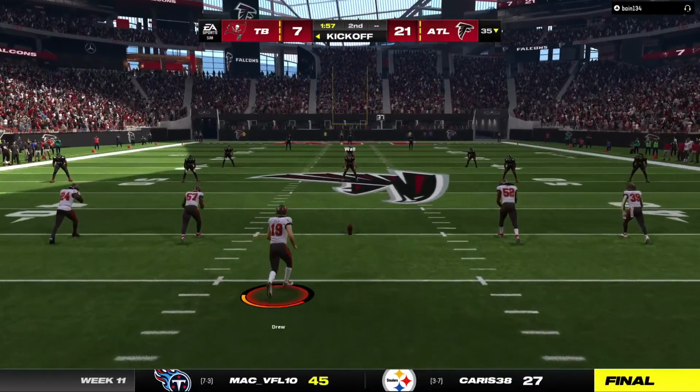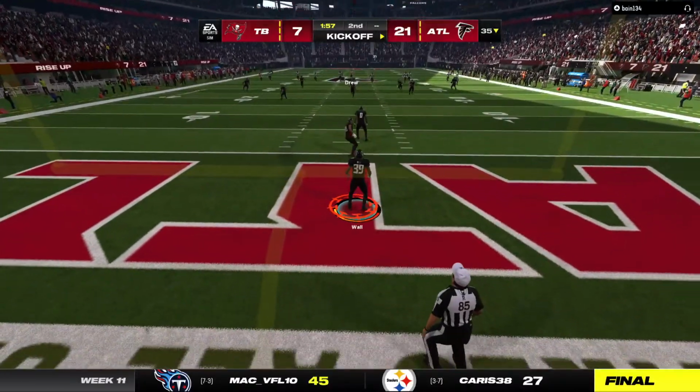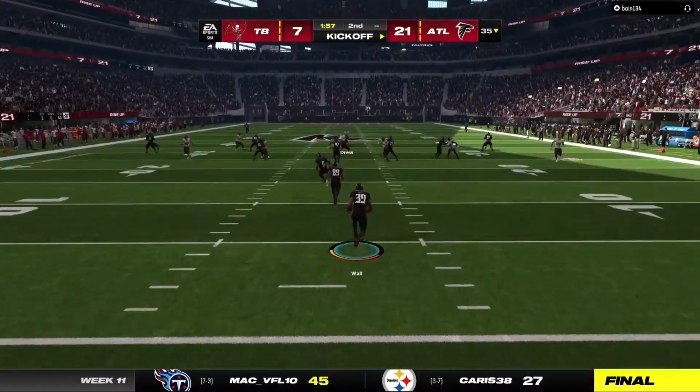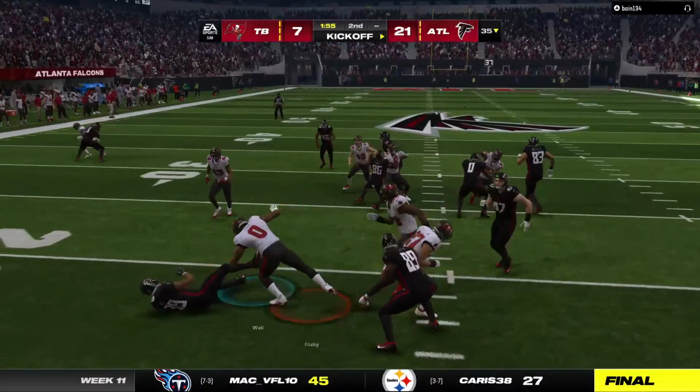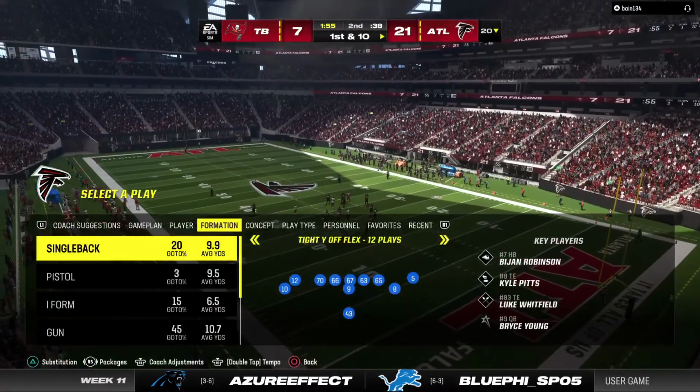Out is the kickoff unit as they run up and send this one away. This will be brought out from the middle of the end zone. And the decision to come out of the end zone is going to cost him 5 yards as he's taken down right at the 20.